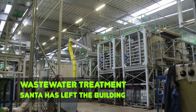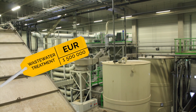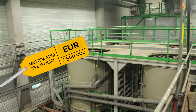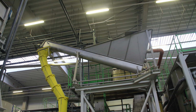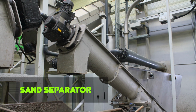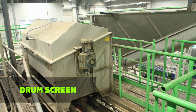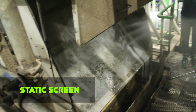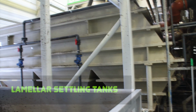The wastewater treatment system, which by the way occupies no less area than the two washing lines, provides a closed loop of water with a minimum of fresh water added and minimum drainage to the sewage system. At all stages of the washing line, sand and fines are collected using sand separators, rotating drum screens and static screens. By the way, they have a lot of fines, these small plastic and paper pieces. It's an unpleasant flip side of intensive friction washing and grinding.